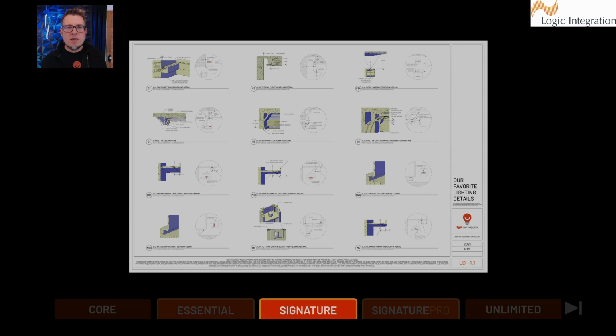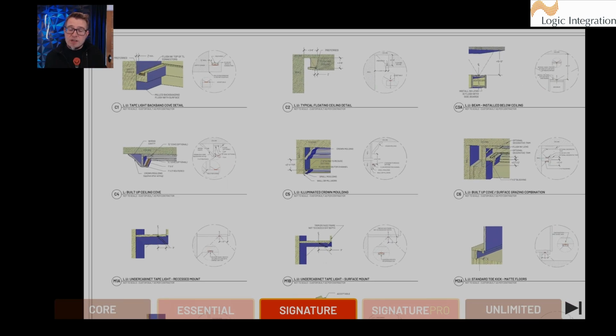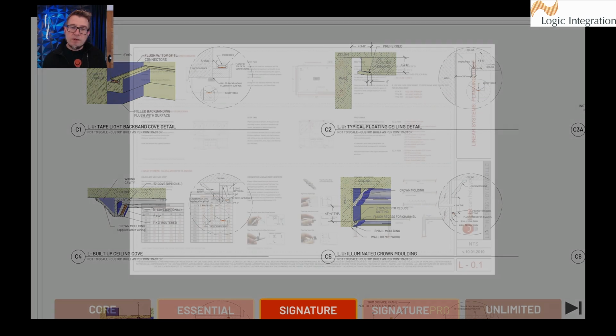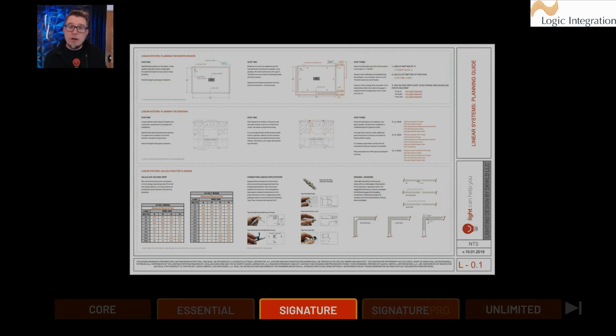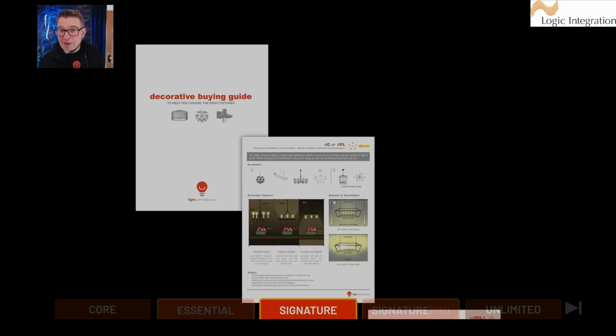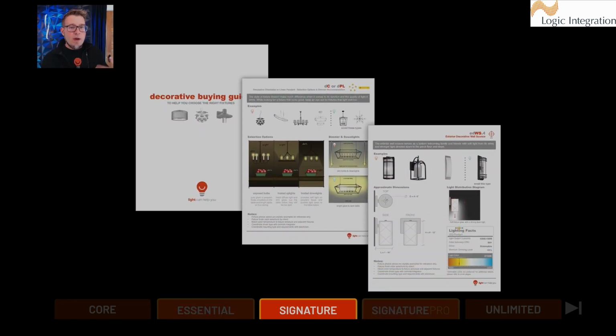And we'll do lighting details. We've built many of our favorite details in 3D, so it's easier for installers to understand what we're talking about. We have documentation that helps figure out how wire sizing, for example, for running linear lighting or tape lighting throughout houses. So all of that, including decorative buying guides, if you need a little help choosing a chandelier and what to look for, how bright should it be, what kind of light should it output, we have a decorative buying guide for that.